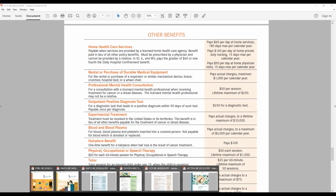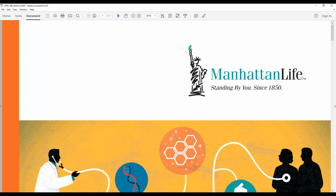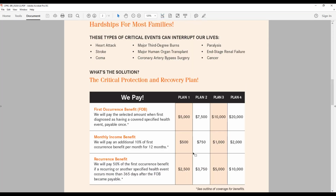The other plan I want to go over is the critical protection and recovery. Again, an underutilized plan. I think it's a very simple plan. This plan would cover any of these critical illnesses. There's a lump sum benefit that will be paid to them should they have any of these illnesses or events, I should say.